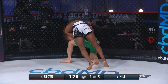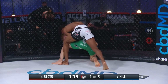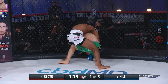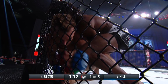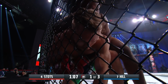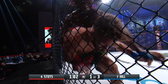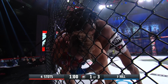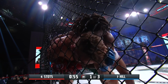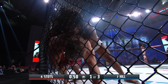A lot of pressure again by Raufeon Stots. Where I said, all that wrestling pedigree, everything that he's had. Got that foot inside to slide that out. All that wrestling pedigree creates a pressure that is very difficult. Everyone says, just stand up. You can't. It just doesn't work that way. Josh Hill in a position, he's on his feet now. He can be kneed to the head. That's why you see him putting his hand back down on the ground, making himself a grounded fighter.